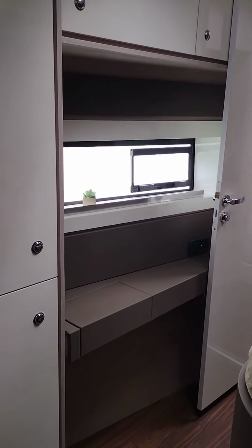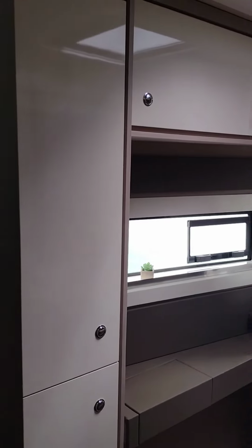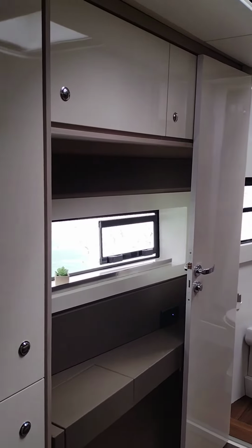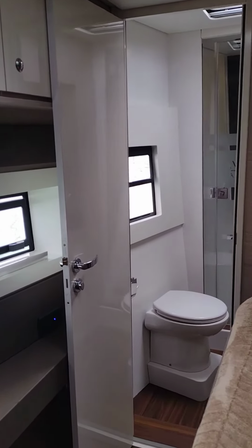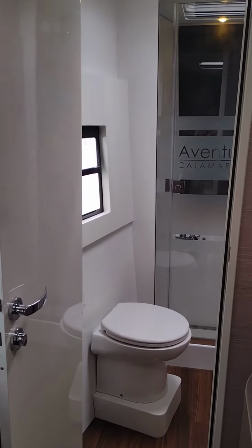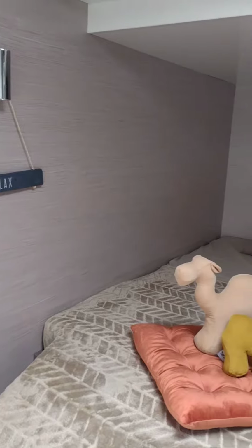You come on in, and again, you have loads of storage. So you have two different hanging lockers. You have additional lockers up to the top. And then you have your ensuite head when you walk into this cabin. So let me turn around and you can see then the utilization of the space forward.